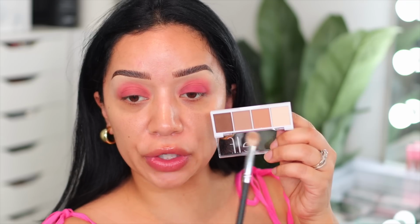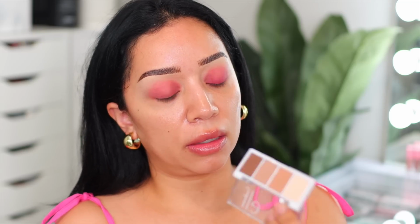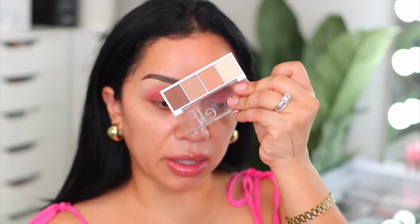And then I'm going to switch over to this palette. This is, oh Lord, what is this called? No idea, but it's this one from e.l.f. It's the all matte one, which is one of my favorites. And I'm just going to take the lighter shade and use that to help me kind of blend out the edges of that pink.